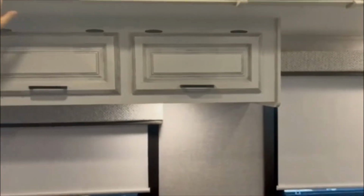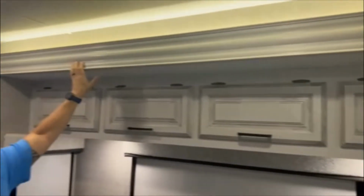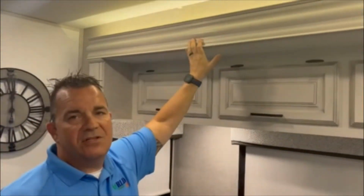So all of this is actual wood. There's nothing that's plastic. There's nothing that's OSB. There's no particle board. And the reason I say that so much is because the overall building of the Jayco is to make sure that it stays together. Everything is screwed and glued. There's no staples. We don't shortcut anything.